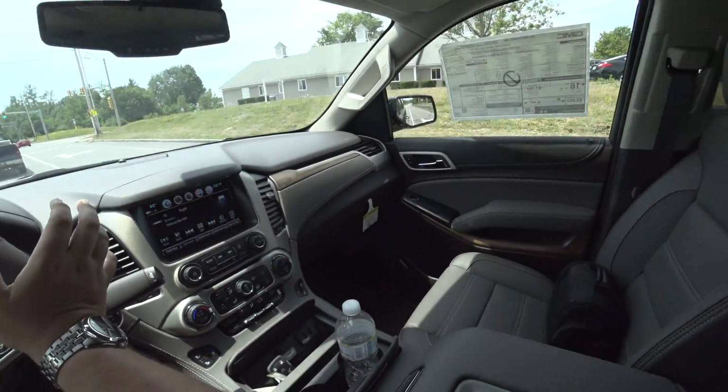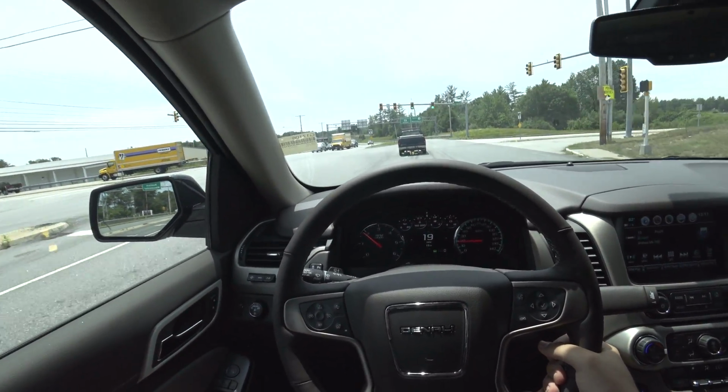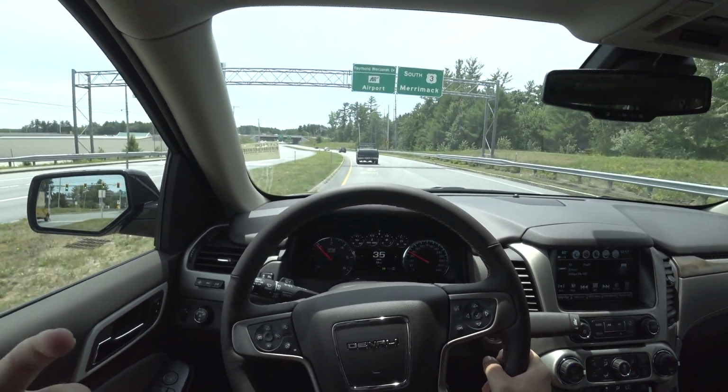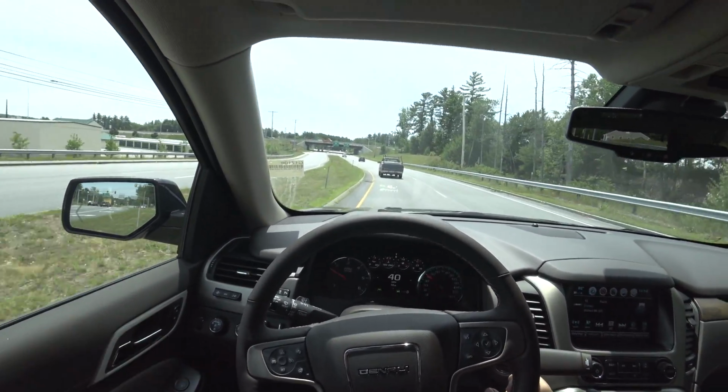The thing I love about these is just how awesome they are to drive. It's unlike anything else, just the luxurious feeling while also feeling like a truck. It's just really one of the most unique SUVs out there.